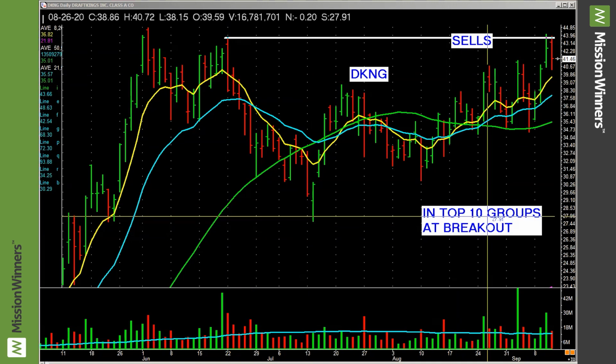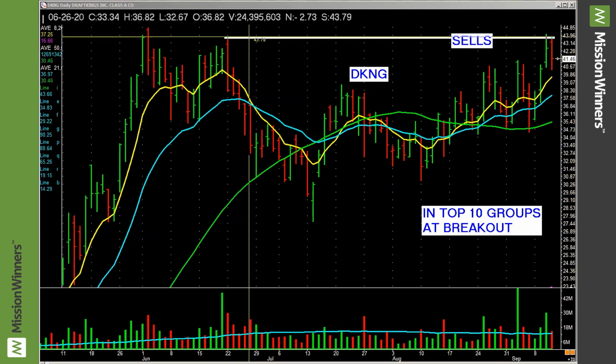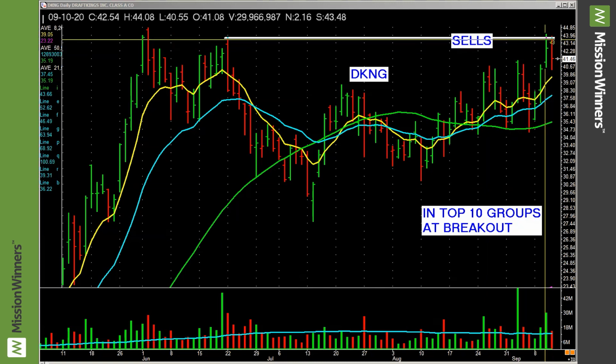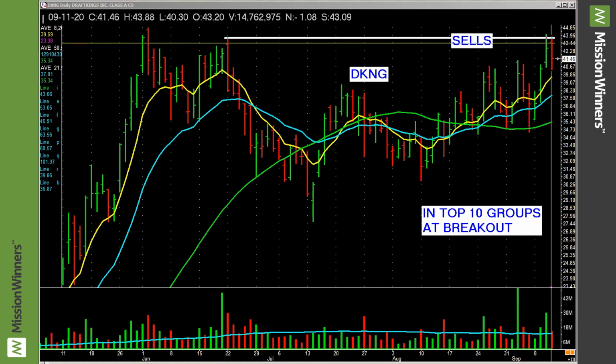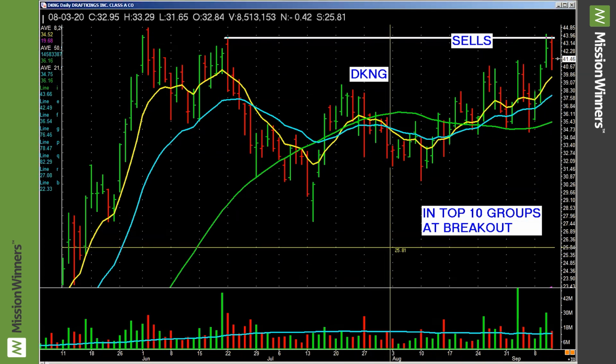Here we go. DraftKings. When this stock broke out, it was in the top 10 groups. That's one of our constraints. We like that. Just going sideways, hits a high here, hits a high here on good volume, backs off the next day on less volume. Nothing fancy, all right? And again, it's in the top 10 groups.